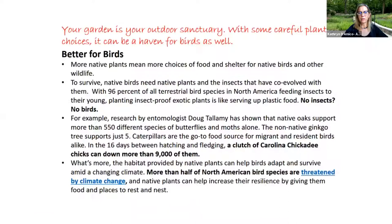So now these slides coming up are a little bit wordy, and I'm just going to go through them quick. They really are just talking about the benefits of using native plants. Your garden is your outdoor sanctuary, so with some careful plant choices, it can be a haven for birds and wildlife and the ecosystem health as well. So native plants mean more choices for food and shelter for birds and other wildlife.